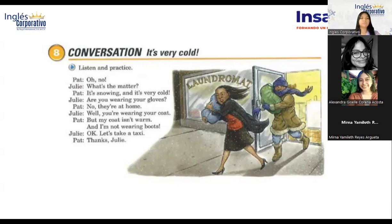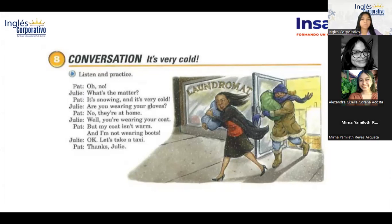Oh, no. What's the matter? It's snowing and it's very cold. Are you wearing your gloves? No, they are at home. Well, you're wearing your coat. But my coat is, how do you say, is not or? Isn't. So yes. Thank you. Isn't warm. And okay, I'm not wearing boots. Okay, let's take a taxi. Thanks, Julie.